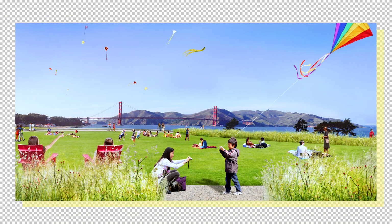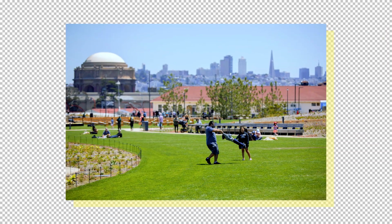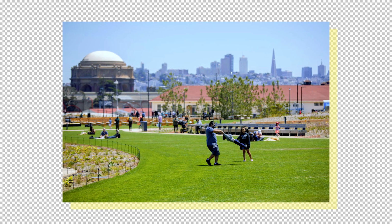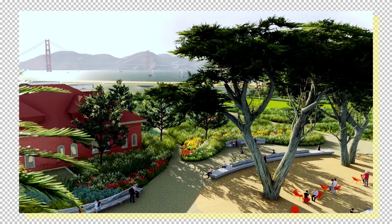The Meadows are a large grassy area surrounded by gardens. This area is very inviting, and I always see it occupied with children playing and groups having a picnic. The gardens are full of tall native grass and perennials.